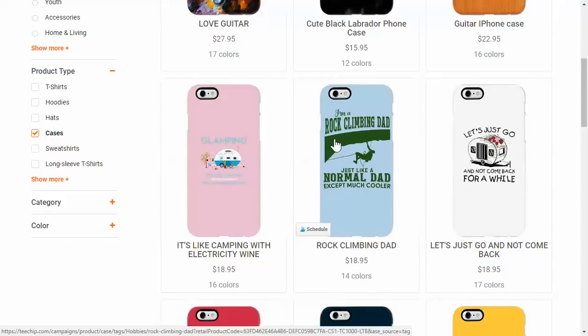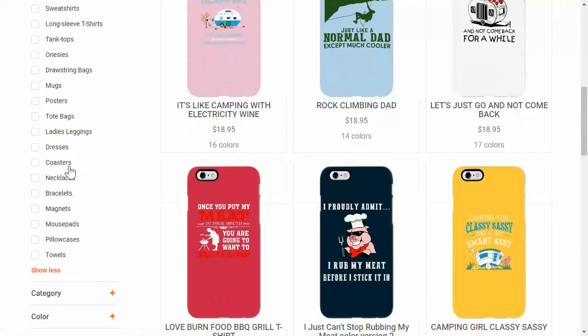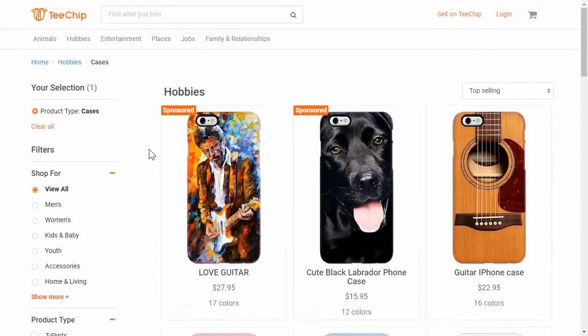So once people start buying the shirt, there'll be a little pop-up on the screen that says, hey, you can add this to your order for 50% off, and they can choose a phone case. They could choose a onesie, a mug, a tote bag. You could do coasters, necklaces, bracelets, pillowcases. You can upsell a lot of different things to these people to increase your average order value. So that's really how we're going to increase our average order value and increase our profits.